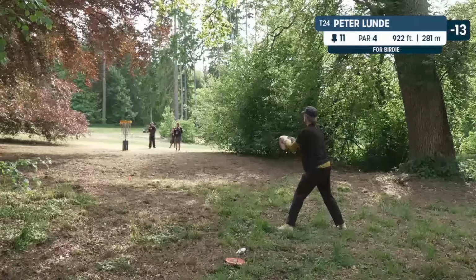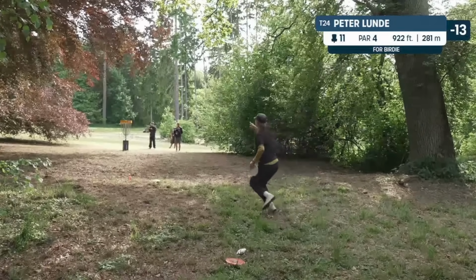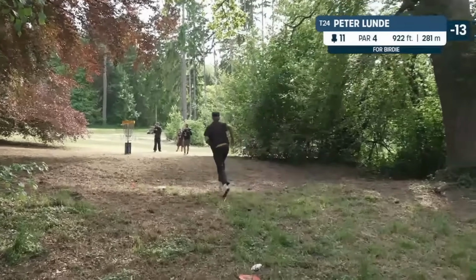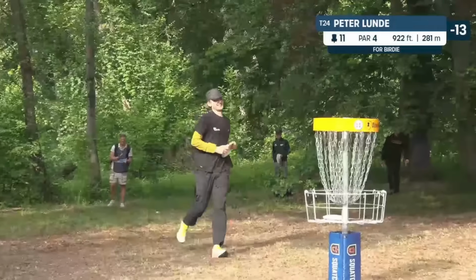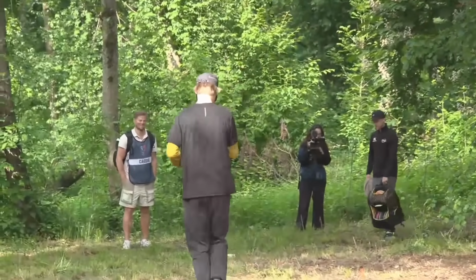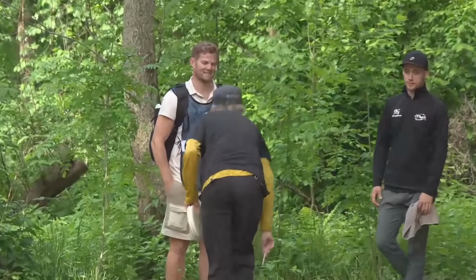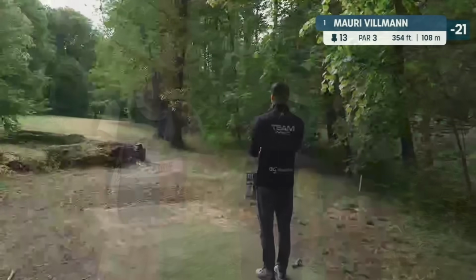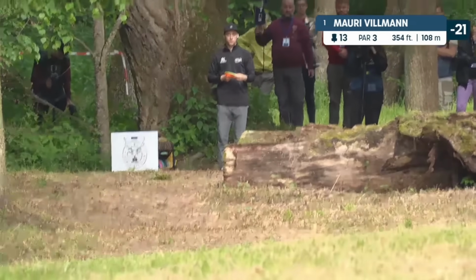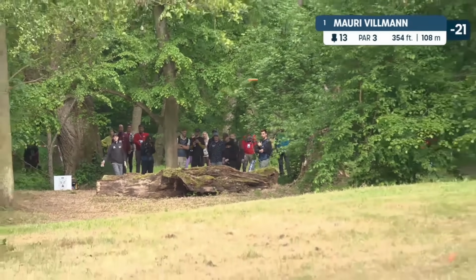It's still minus 13 for Mauri Wilman and Nestori Tuhkanen from yesterday. Peter Lunde putting for birdie and getting it done on hole 11. Important booster for Norwegian, multiple-time Norwegian champion. The sidearm shot is trickier, I feel, because of the skips towards the out of bounds right.